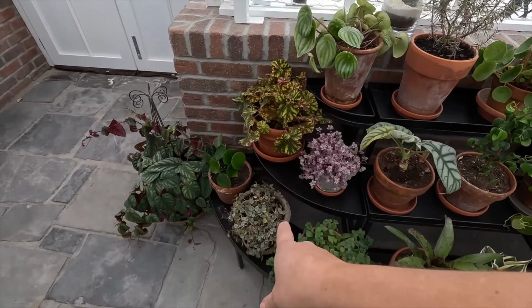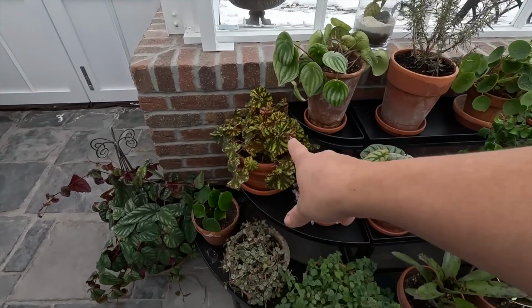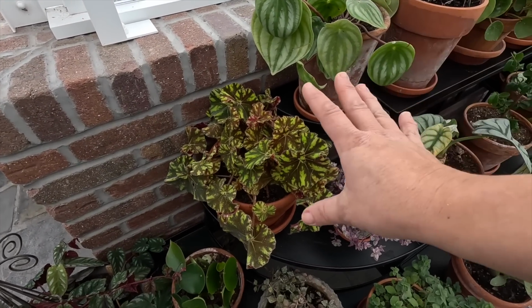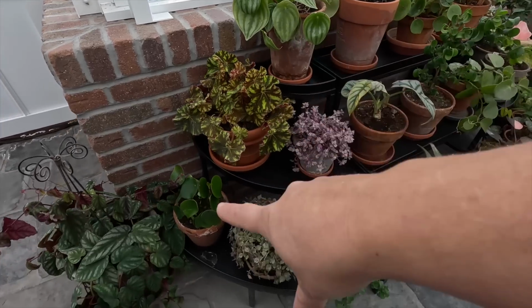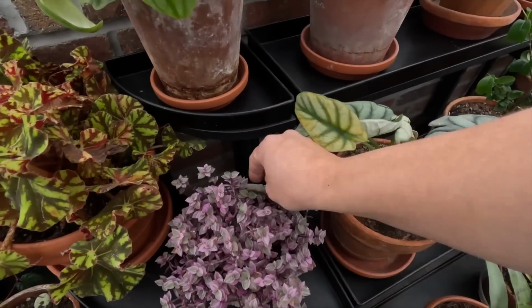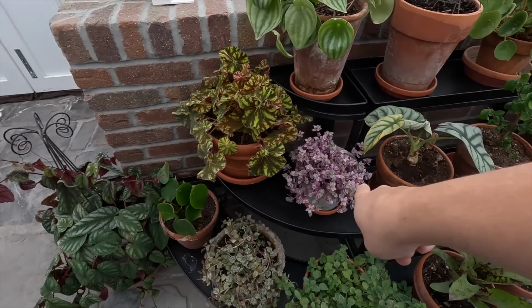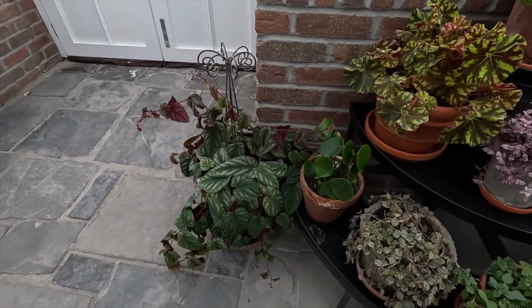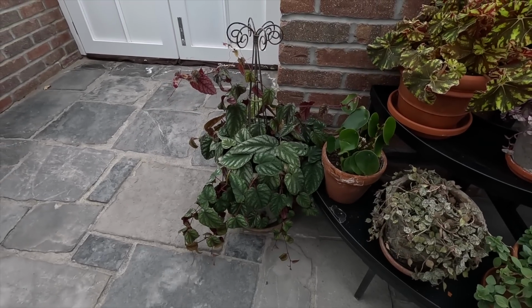We've got a Hoya right here. There's the begonia. So this one's doing great. It's looking really good. I'm thankful for that. We do have some peperomia. This right here is Pink Lady Calicia. And then we've got the Rex begonia vine. It's doing great. It's put on so much growth.